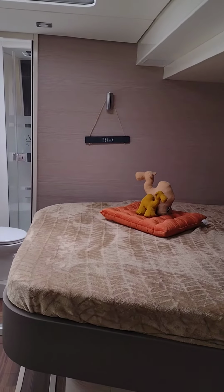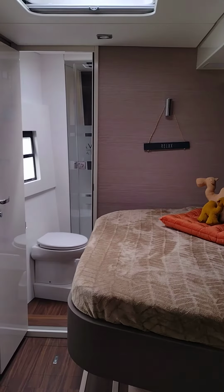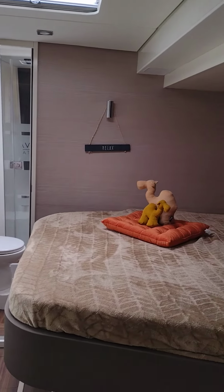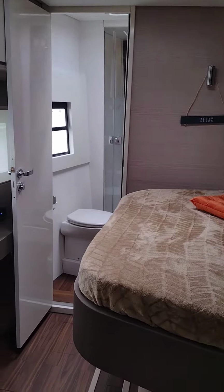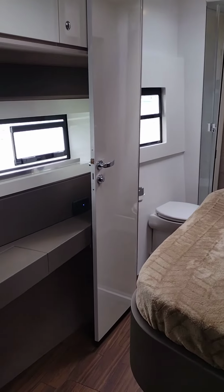You have a little bit less headroom. It's full headroom in the cabin, and then you'll see it slightly diminishes toward the top of the bed. But it's still a really good space. Nice size bed, queen size bed.